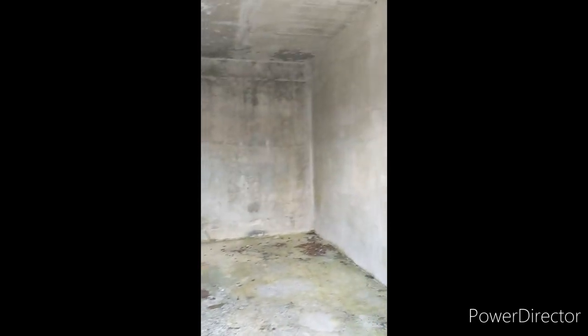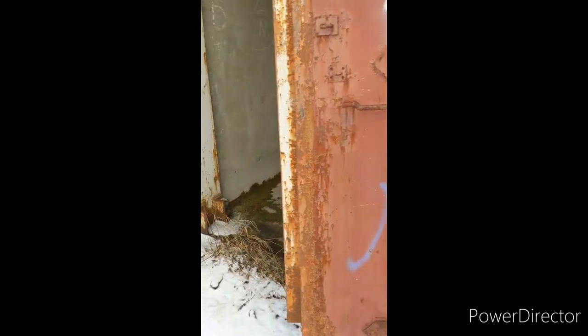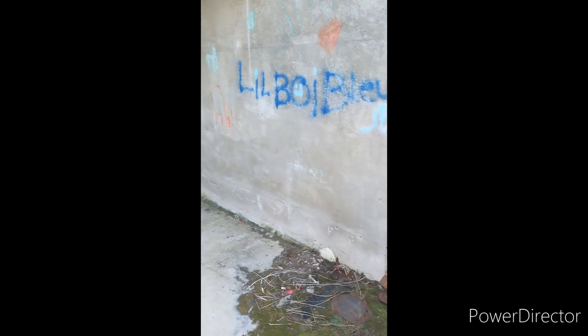This will probably still be here for another 100 years. I can't get over how thick these walls are, though. They're huge. No, this is built to last, that's for sure. Should be getting close to the boiler room now. Yeah, here's the boiler room.